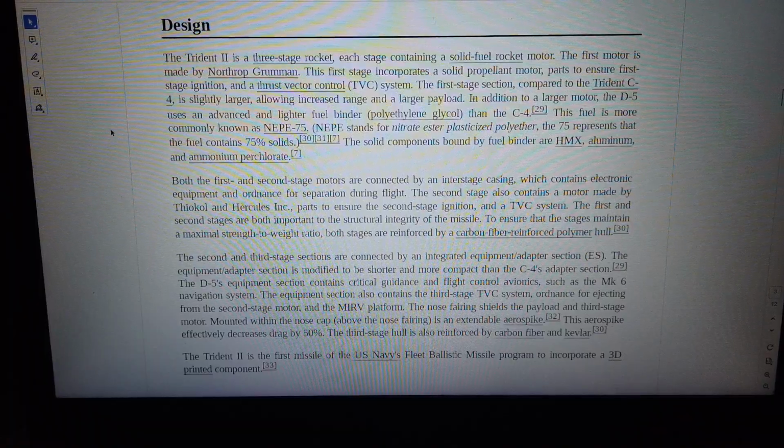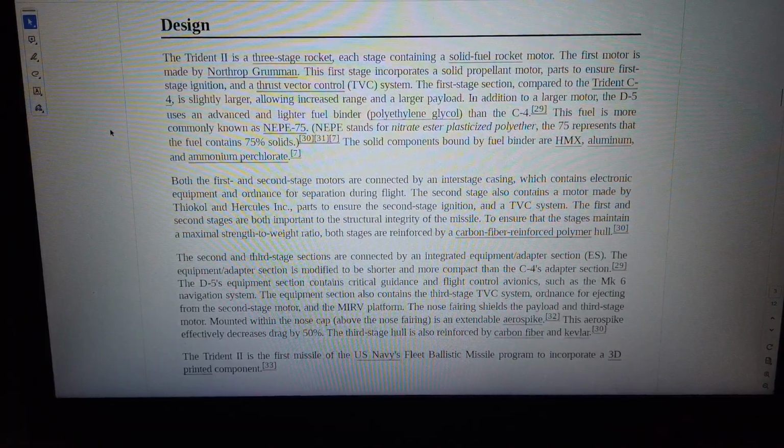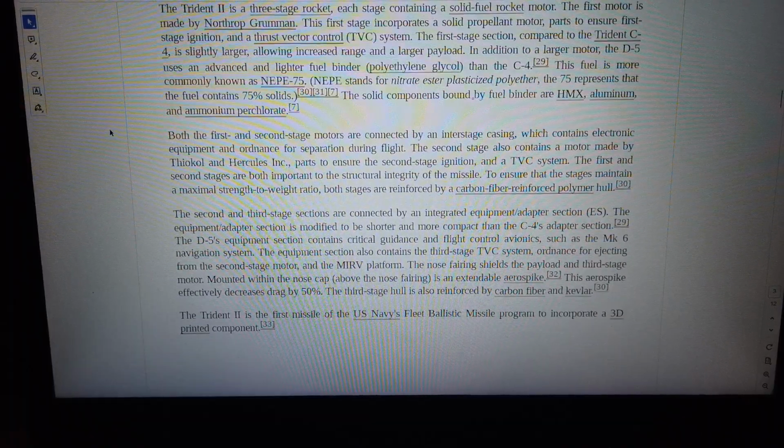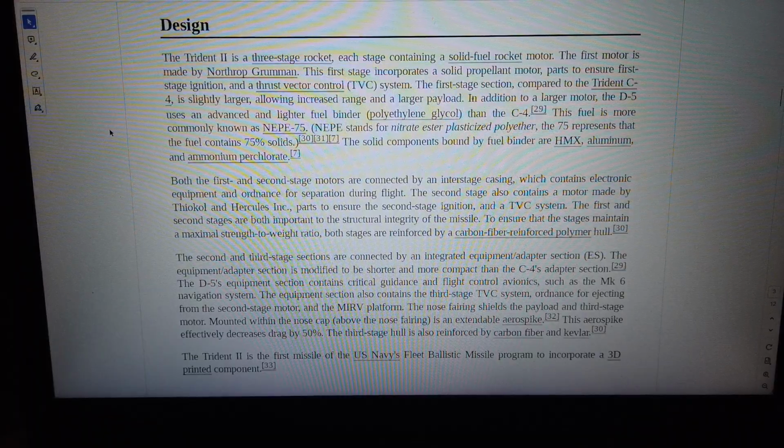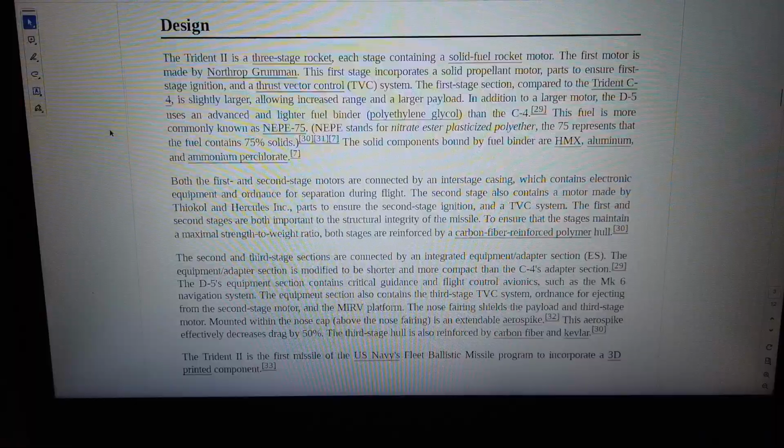Both the first and second stage motors are connected by an interstage casing, which contains electronics equipment and ordnance for separation during flight. The second stage also contains a motor made by Hercules Incorporated.